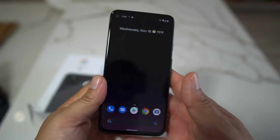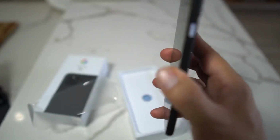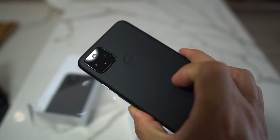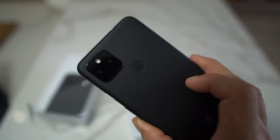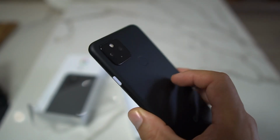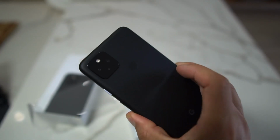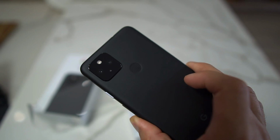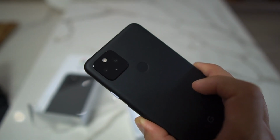What's up, party people? Android Stud here, and I have officially the Pixel 4a 5G. That's right. Now, this is the third device that Google has released this year. They had the Pixel 4a, they had the Pixel 5 5G, and now they have this Pixel 4a 5G. Now, let's talk about a few things when it comes to this device. Is this the Pixel to get? Well, we're gonna get into it.